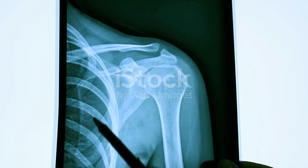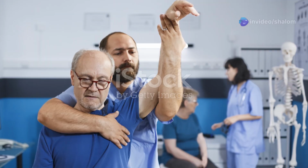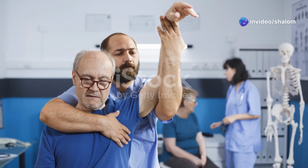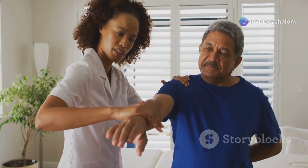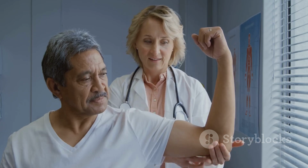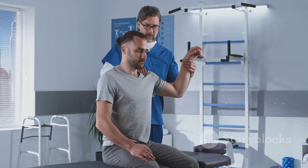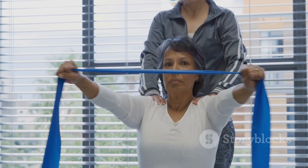Your shoulders work hard for you. Give them the care they deserve. Follow this routine regularly to experience the best results. Consistency is key. Make these exercises part of your daily routine. You'll be surprised at how much better you feel. Remember, listen to your body. Don't push yourself too hard. Over time, you'll regain strength, flexibility, and freedom from shoulder stiffness.